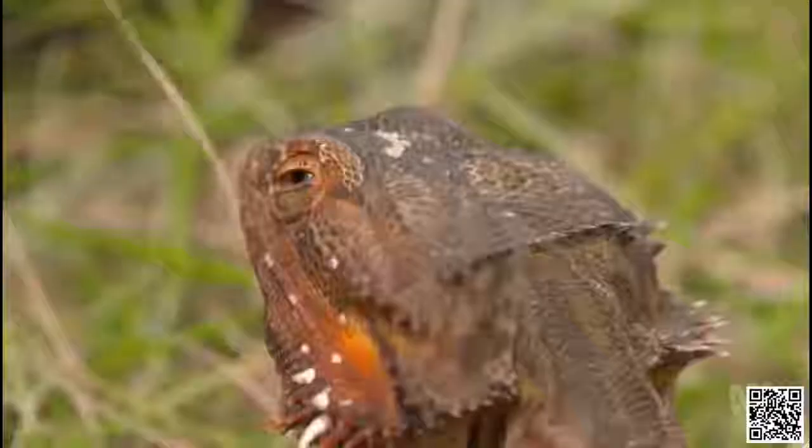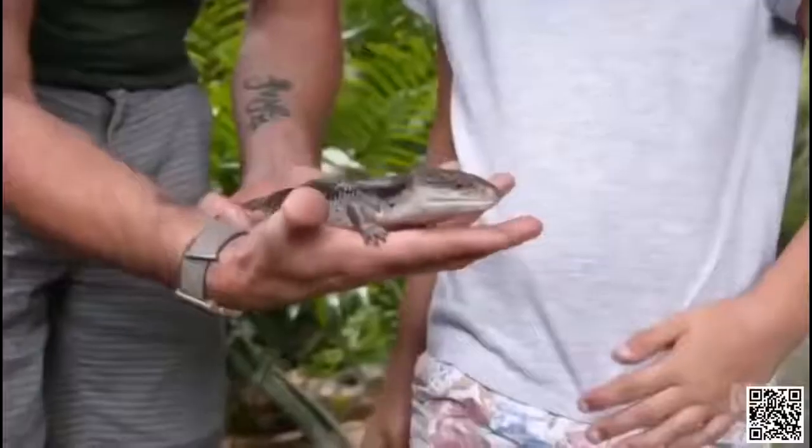I've got a python as well and a bearded dragon. I've got blue tongue lizards. The blue tongues have been there for 10 years. They're very happy, very little maintenance.